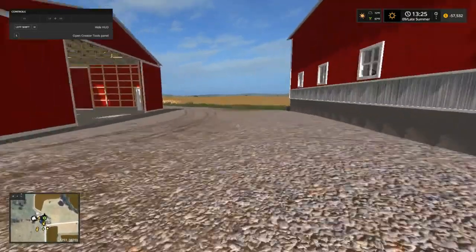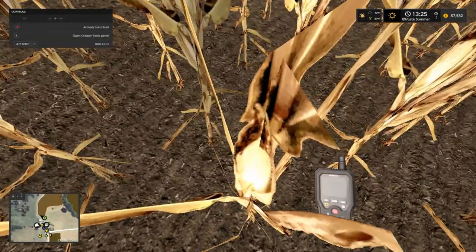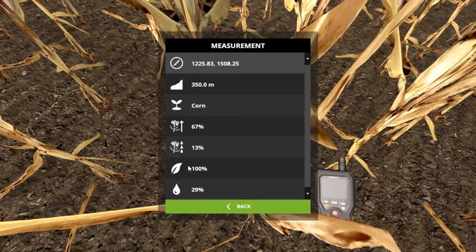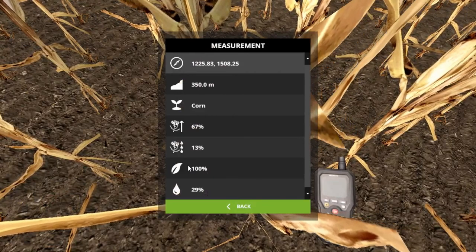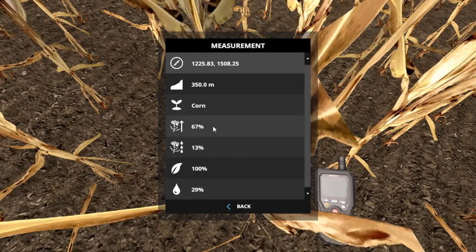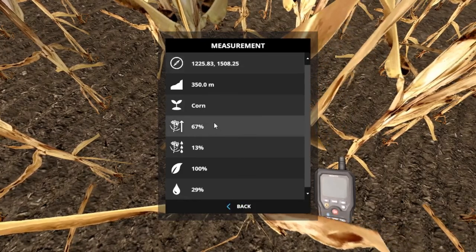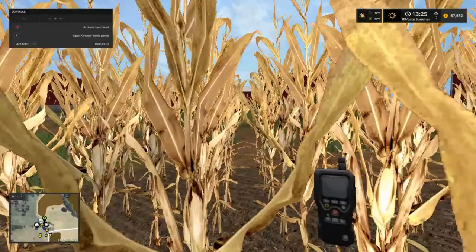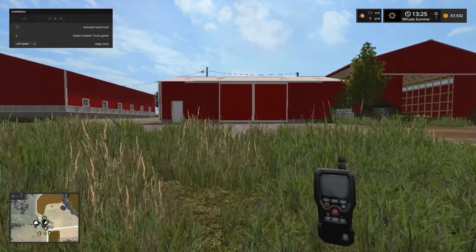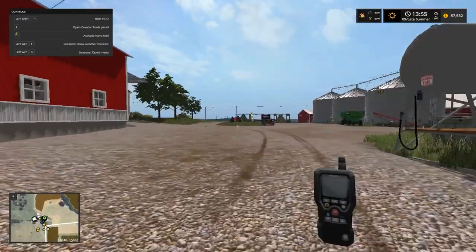I'm gonna check these back here because I planted these a whole lot later. And I don't want nothing to. They're 67%. Okay, so that's right. And I'm looking at this right here. I hope that's. That's supposed to be the growth. Okay, only thing I know to do is speed up time.